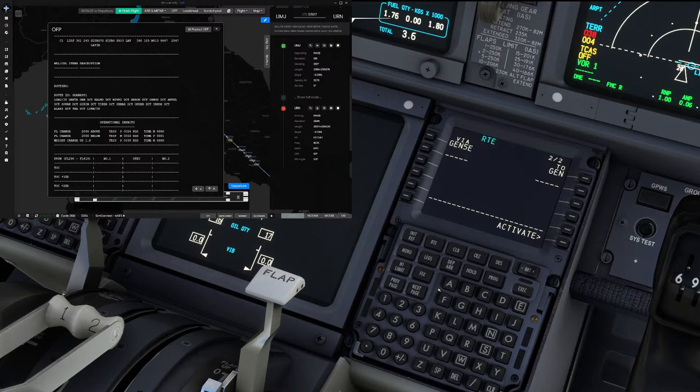Then our routing is leading us direct Calmo. Direct Mifki. Direct Bedok. Direct Osmox. Direct Amtel.